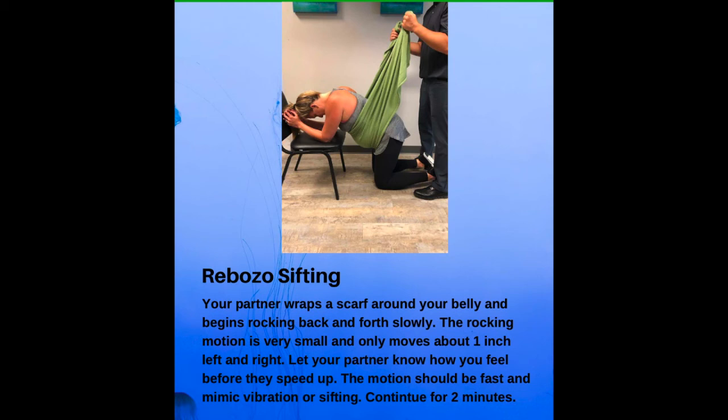And again, this is a great pain management strategy also. You can do this during labor, do this during contractions. Women love this. It feels great because it takes pressure off of their belly. You basically take the weight of their belly, but this can get labor started again also.